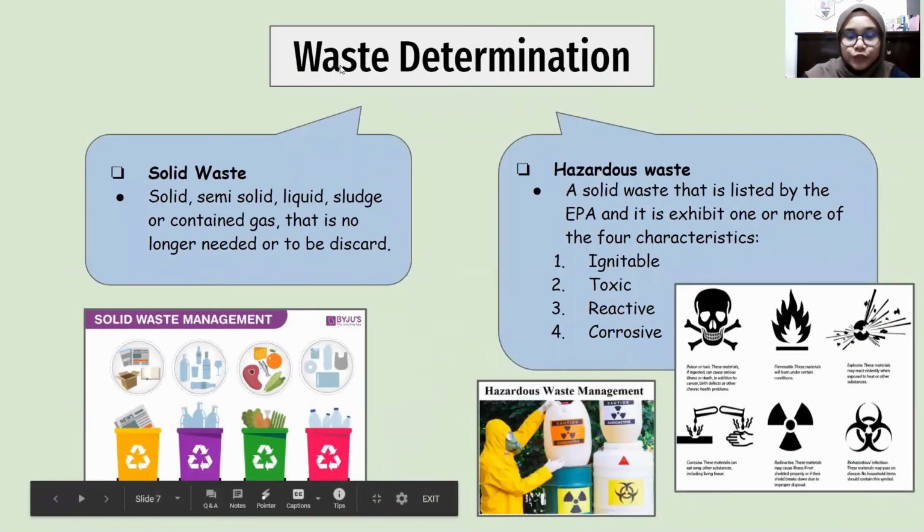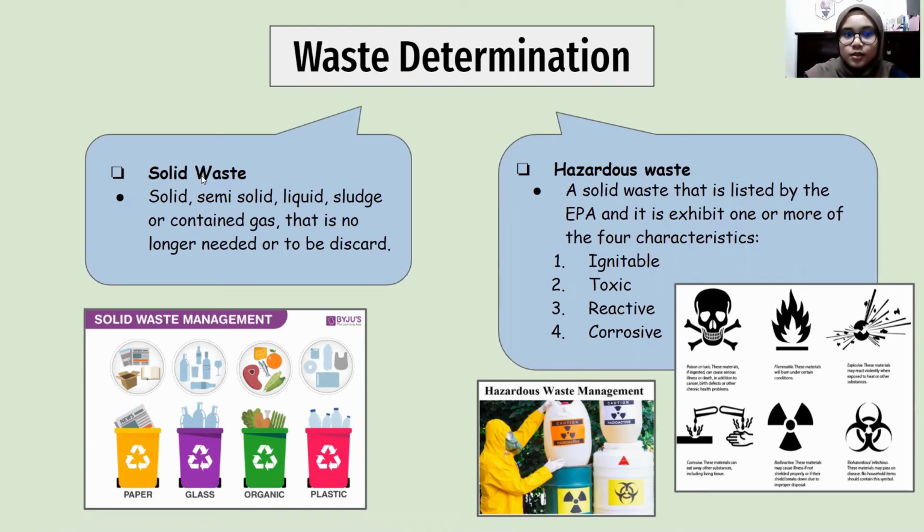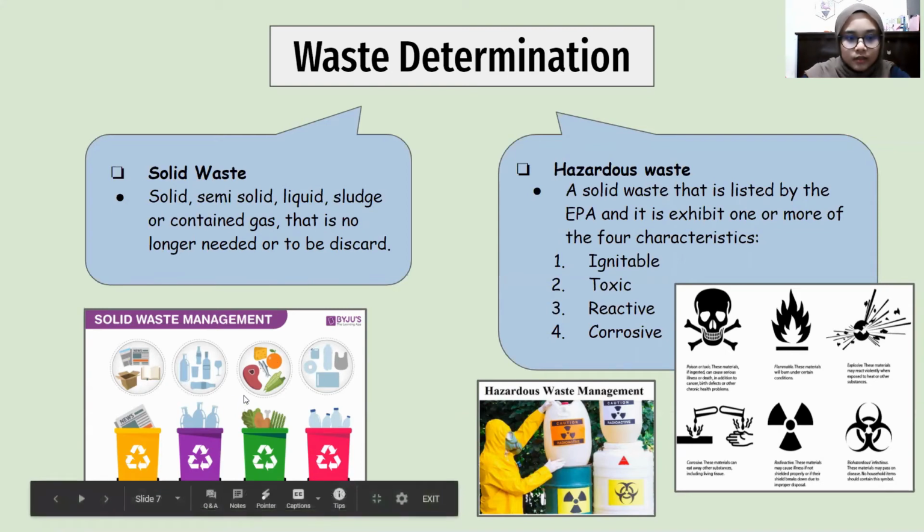In the first step, which is waste determination, there are 2 types of waste, which are solid waste and hazardous waste. Solid waste is a solid, semi-solid, liquid, sludge, or contained gas that is no longer needed or is to be discarded. This is an example picture of solid waste.